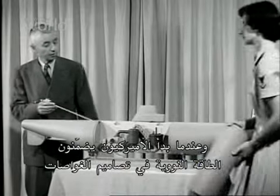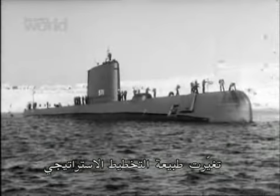Nuclear weapons changed the nature of warfare. And when the United States became the first country to apply nuclear power to submarine design, it changed the nature of strategic planning.